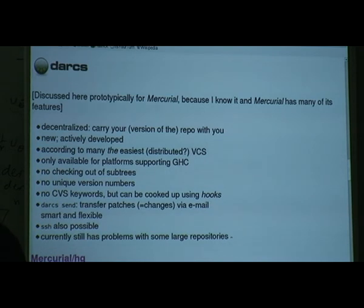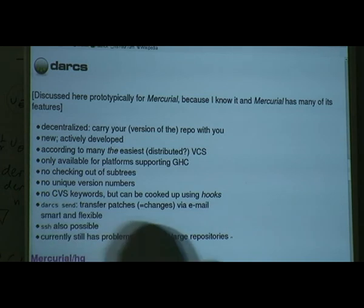There are no unique version numbers, and that's not really a shortcoming of Darcs. That's the very nature of a distributed revision control system, because a different repository can have different patches from the one that you have, and then there is no way to linearly enumerate the versions that are in different repositories because they are different. And on the other hand, different repositories can contain the same patches, but they can have received them in a different order. And so there cannot be a single linear enumeration scheme for distributed version control.